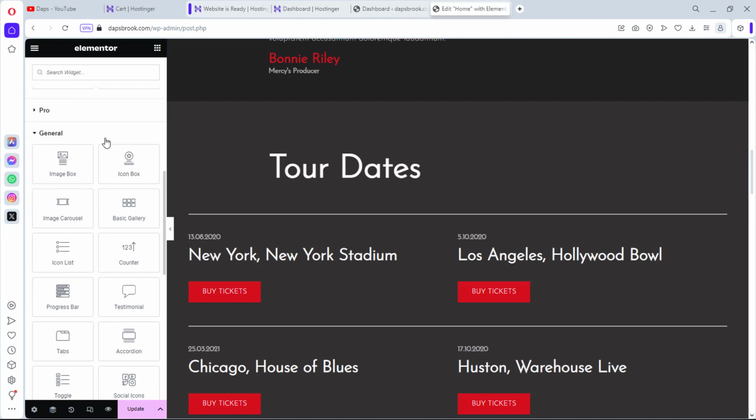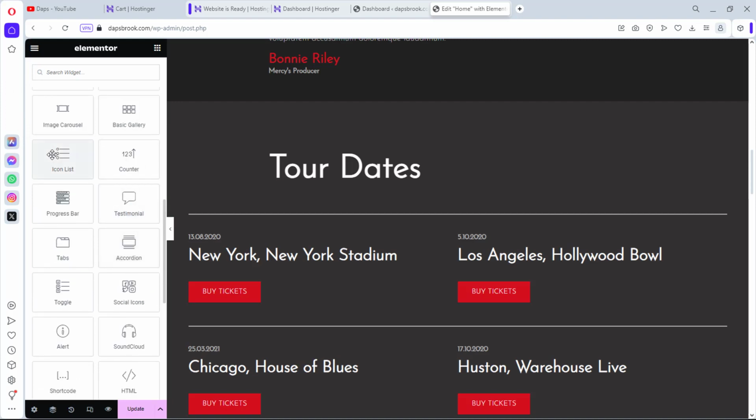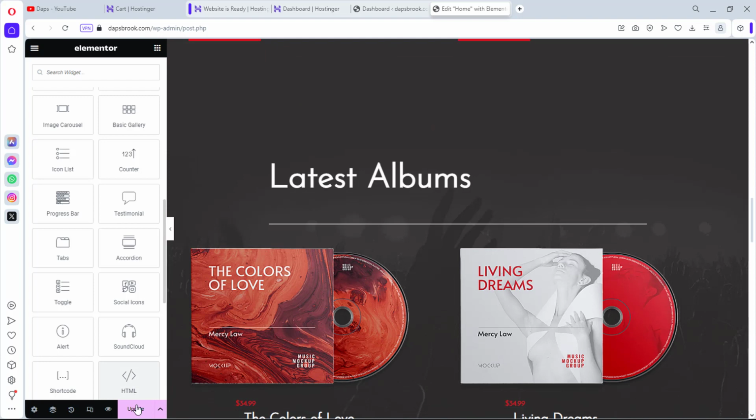Fantastic features there. That's the general features you can still bring in here, like icon list, image carousel, basic gallery in case you want to add a gallery. You want to add testimonials to your website. You may just want to drag this to your live website, anywhere on the website you want to add this. This is amazing.